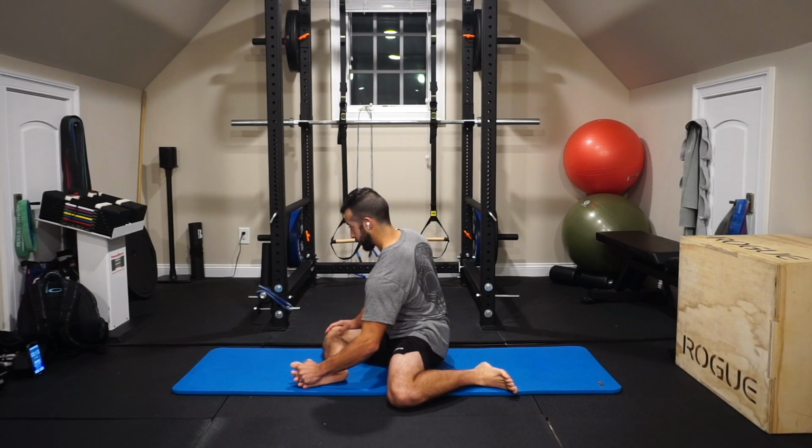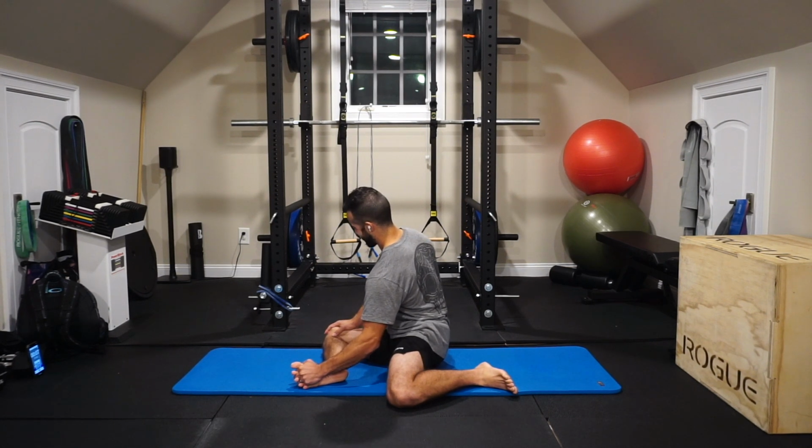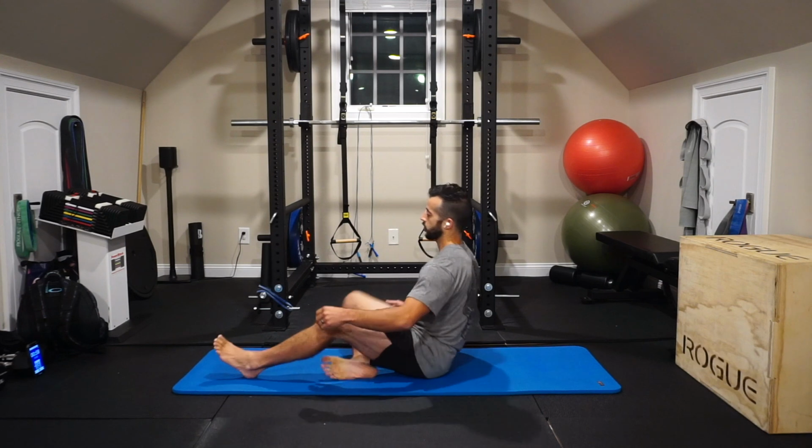What you should feel with the toes here is as you stay in this position longer and longer, you gain a little bit more range of motion in that position. And that's what we're hoping for as we hold here. What we're going to do is switch sides next.